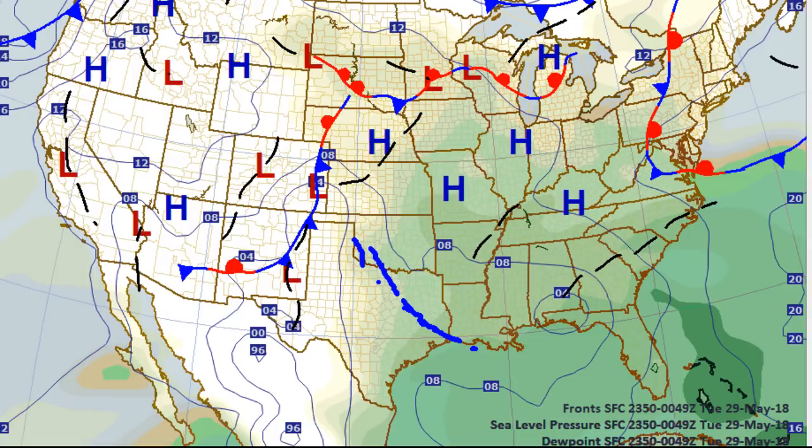And really about the only severe weather we've got going on is out in Colorado near this low pressure area. So a little bit of that moisture working upslope into northwest Kansas, that's helping to produce some showers there. So we'll take a look at that shortly.